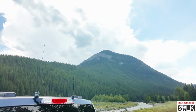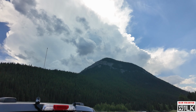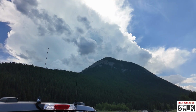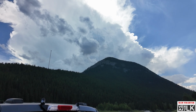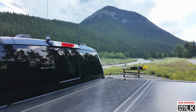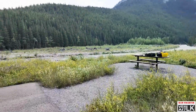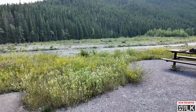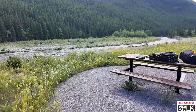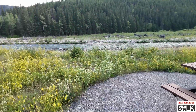Oh. Not too impressed with those clouds. Hopefully they don't start to have water in them. Well, we'll find out. Okay, well, let's go around the other side here. Grab the antenna and we'll go for a walk towards the table. See how far I can get. Not far enough.